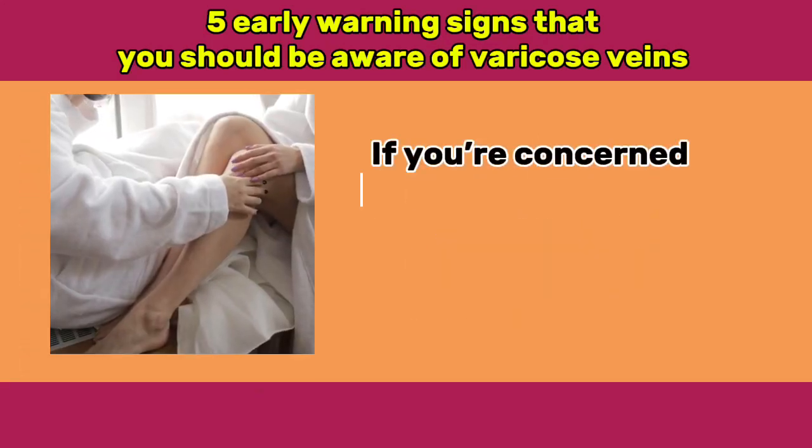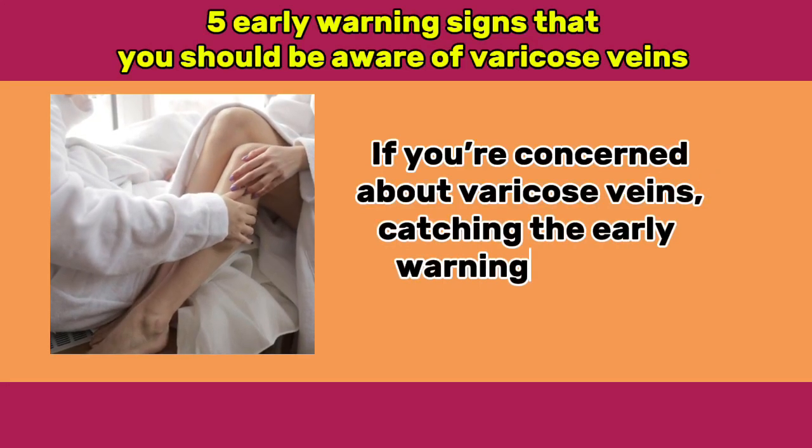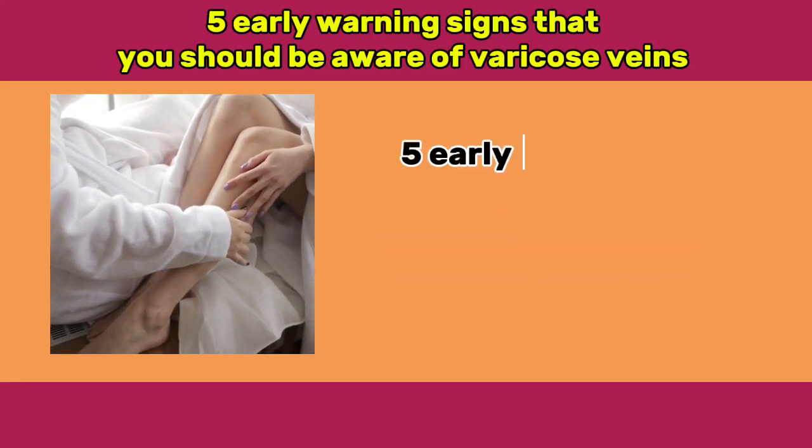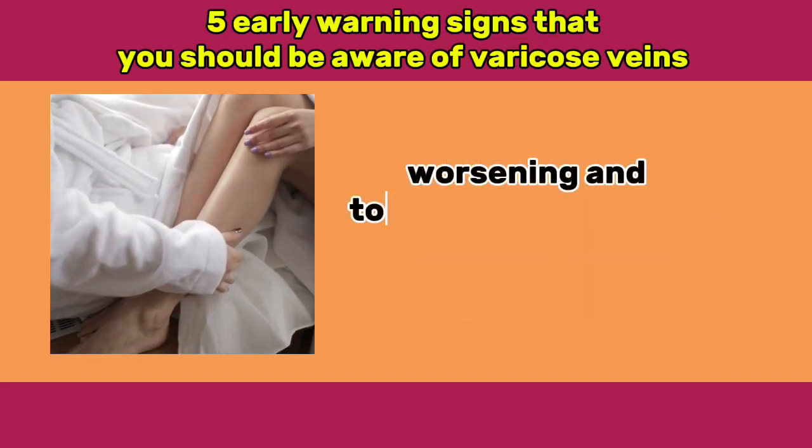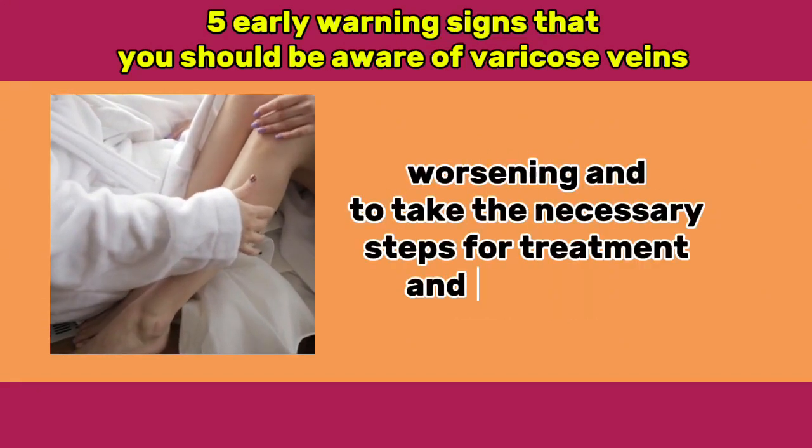If you're concerned about varicose veins, catching the early warning signs is crucial. Here are the 5 early warning signs that you should be aware of to prevent them from worsening, and to take the necessary steps for treatment and prevention.